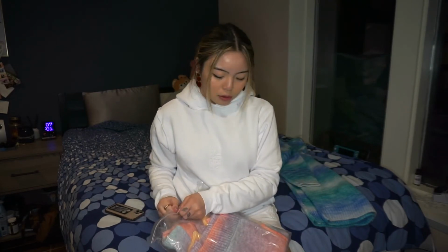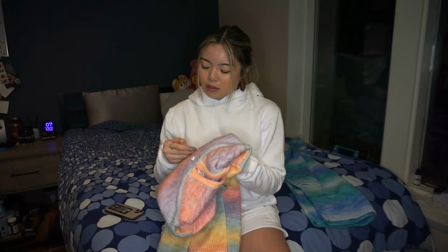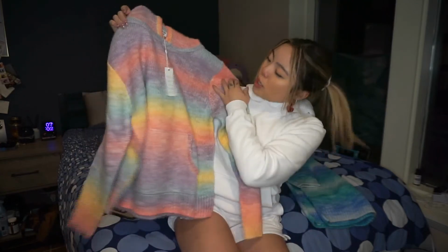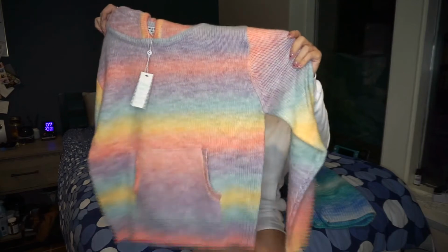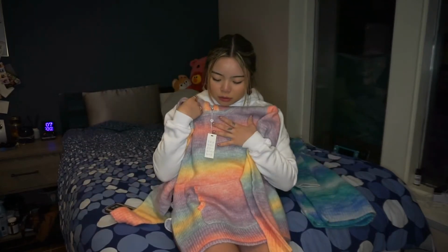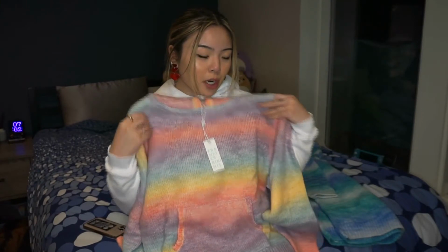What do we have here? This is the Aiden knit hoodie in a pink, purple, yellow, blue color. It's kind of a mix of everything. What size is this, first of all? This is small. Okay. Same fabric. It's still nice and thick, actually. It's like this rainbow color. It's got every color in here. Very soft pastel. Really cute. Could you see this on me? Maybe? Maybe not. I don't know.